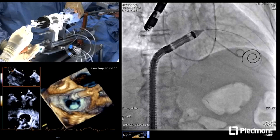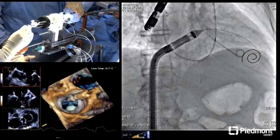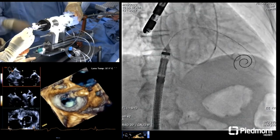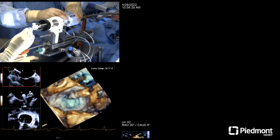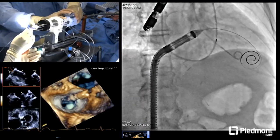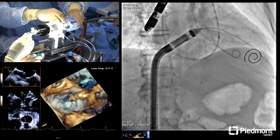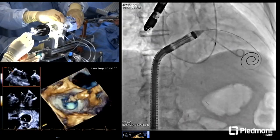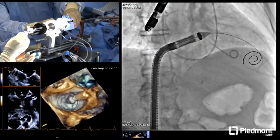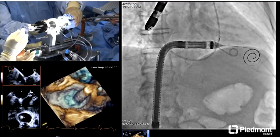And on the TEE, you see that we're a little bit anterior. So the same maneuvers as you would use in the MitraClip, just turning the guide box away from you will take you a little more posterior and in the center of the valve. Right there, you see. And then we'll just advance it a little more, turning the M knob. Relatively easy to navigate. You don't have to watch too much of the back wall of the atrium like some of the other devices.